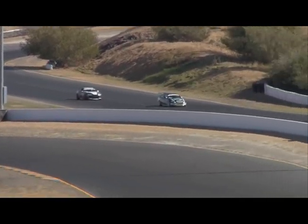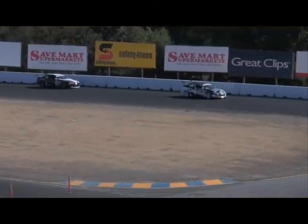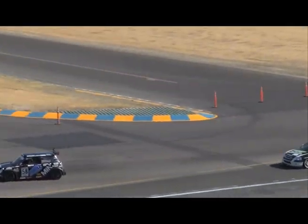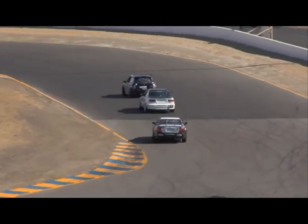Boy, Andy Chittum better put the hammer down and not start to get confused or get worried about what's behind him. He needs to also put the hammer down and catch up to that Volvo. Otherwise, it looks like Brandon's fast and he's coming at him. Yeah, Brandon really closed the gap there in less than half a lap.